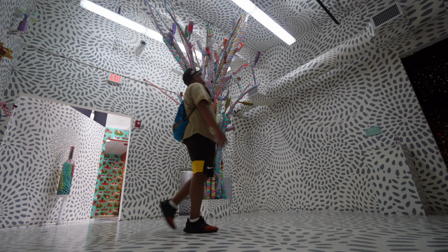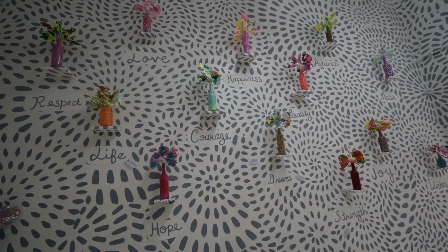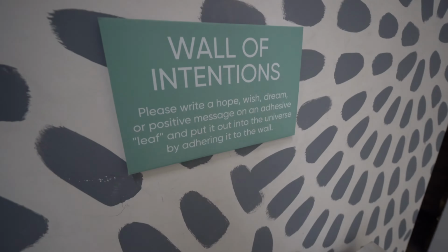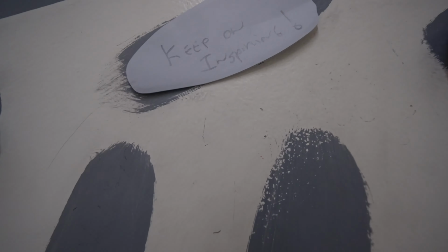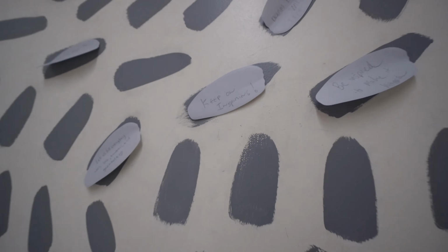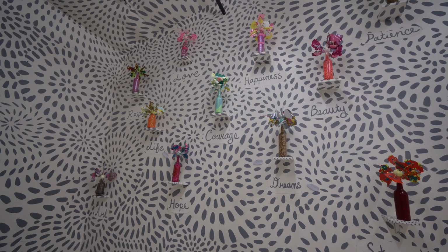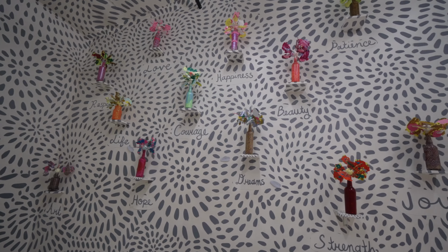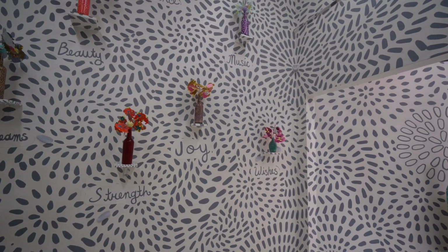I love the vibe and the different colors over in this room. Very bright, it's almost like you're in a candy shop. Vases and flowers. This is the wall of intentions, and you can write some of your intentions here. I wrote that one. Keep on inspiring. Along with these vases, they have some great words: respect, love, happiness, courage, dreams, strength, joy, beauty, patience, music, joy, wishes. So this is a really cool room.